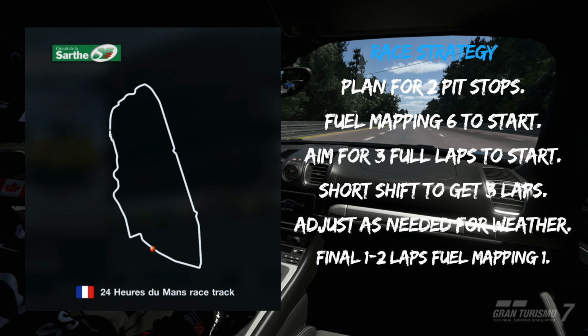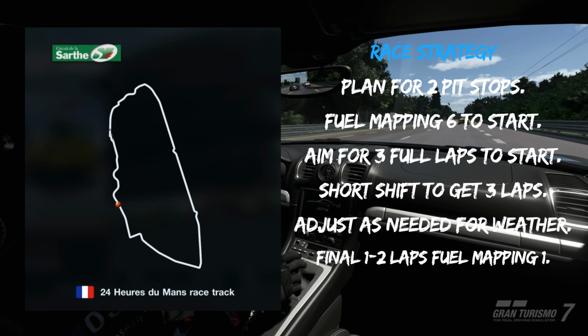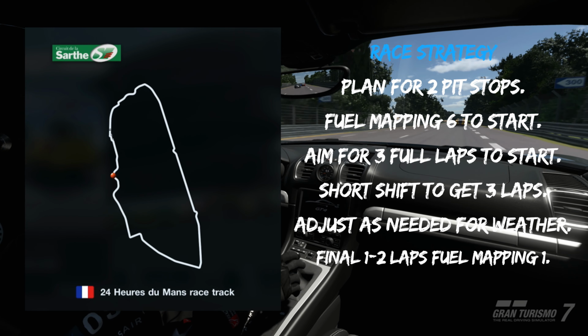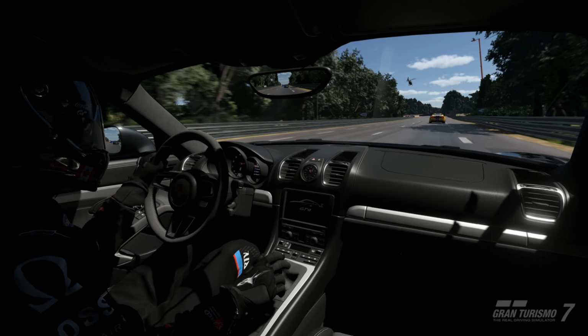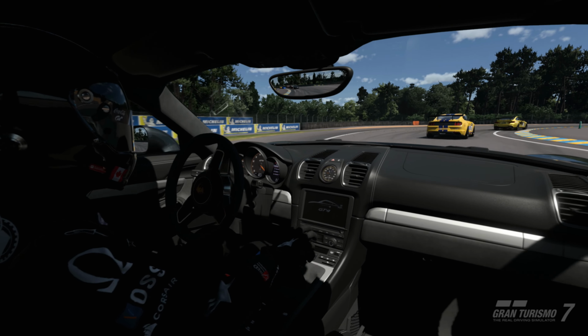I'd recommend you keep both wet and intermediate tires in the car so you have options for the race and can adjust accordingly, and as always, adjust for the weather. You'll likely need 2 full pit stops for this race, and on the final lap or 2 you can run at full tilt at fuel mapping 1 and easily gain the lost time from the competition.